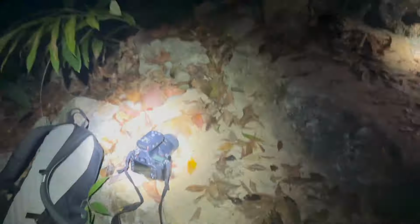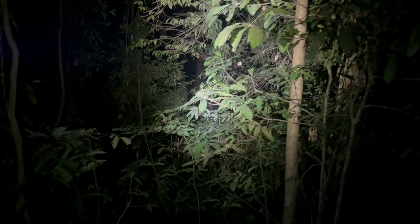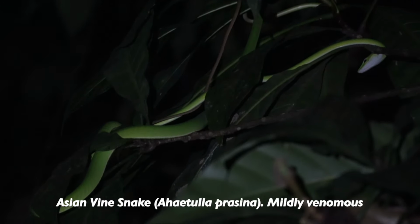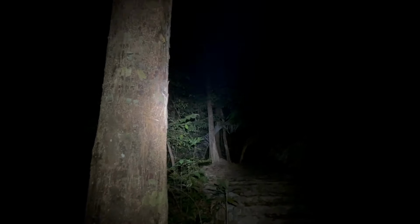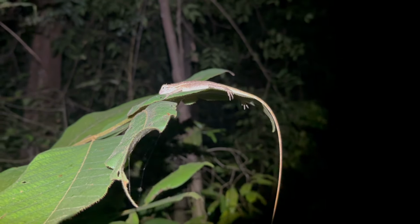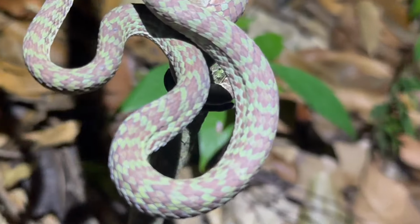So we're just setting up the cameras to photograph that venustus, and out here, right there, we've got another vine snake. Can you see it there? So we've got another Asian vine snake sleeping on a branch here. And then a little bit further ahead on the track, up here, I'll quickly run up. Got a sleeping pit viper. Lots going on. I am stoked. This is a beautiful snake.